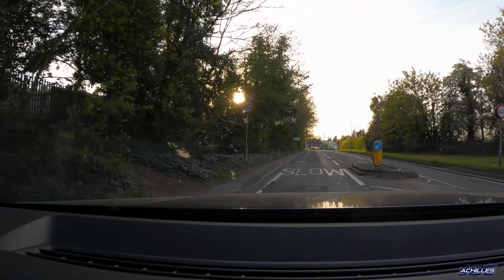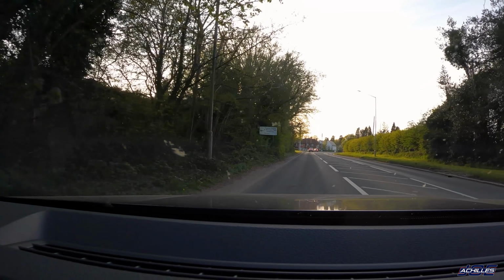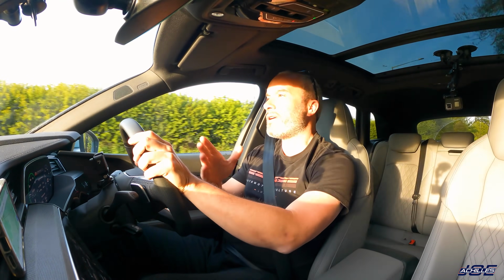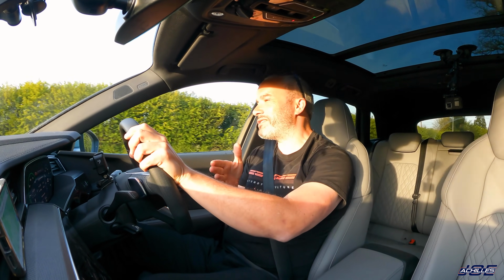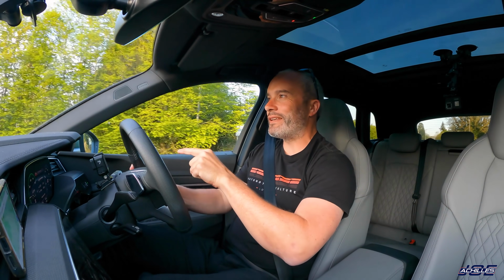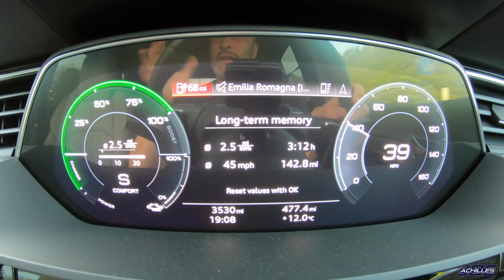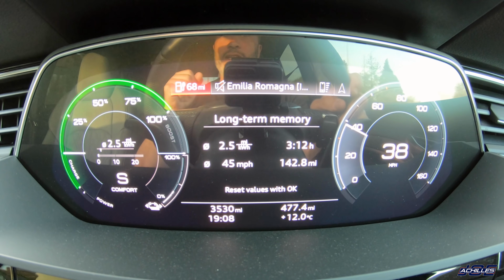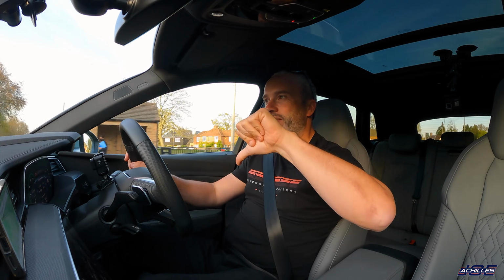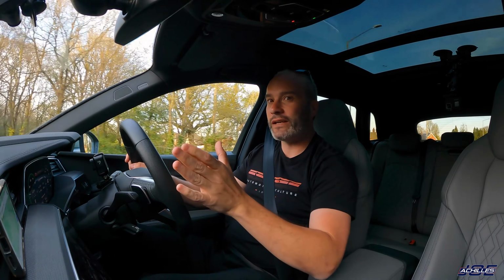I'm going through Gerrards Cross now, as I say, Beaconsfield, M40. Just have to kind of drag it out. I wasn't expecting the range to be this good. I was actually going to head straight from here to Aylesbury, because I figured it would be like 180-ish range, but it looks like it's going to be over 200. So thumbs up for Audi, thumbs down for me getting home in time for dinner.